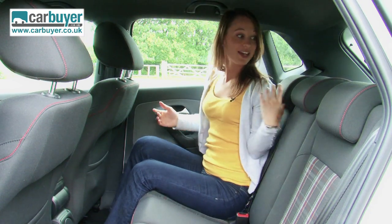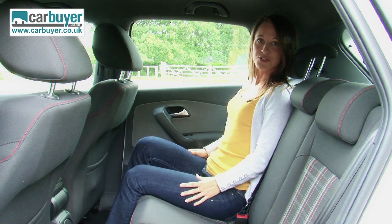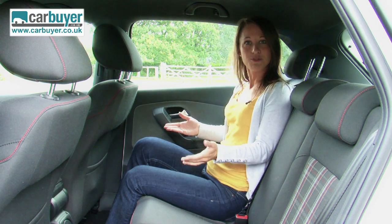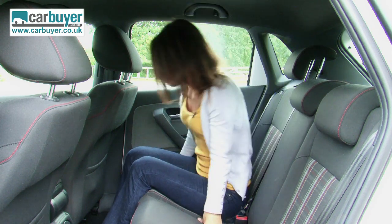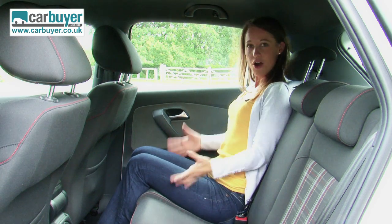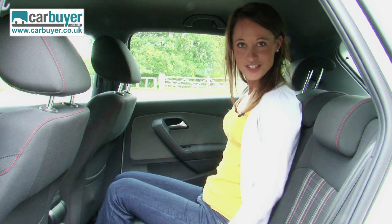There's space in the back here for 2 adults, really there is. Okay, so don't expect it to be as roomy as a Golf. I mean, this is the baby version, but I've moved this into the driving position of somebody who's about 6 foot, and me, who's 5'4.5", has got plenty of room. Then you've got somewhere for a child to sit in the middle.